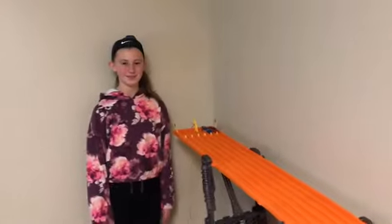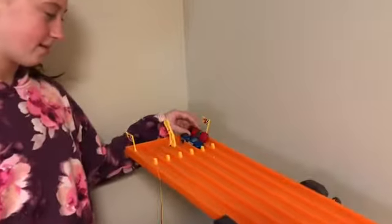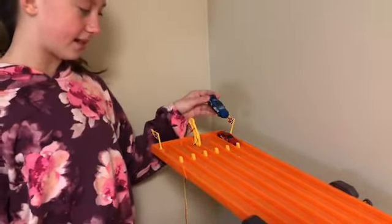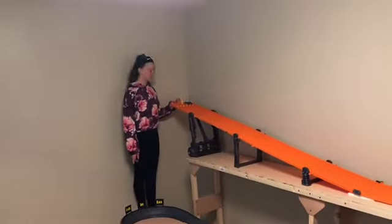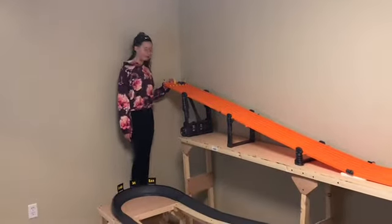Set for the last race of the second round. Who we got? We have the 10 GT, the red Mustang. And we have the 12 Custom in lane two. All right, let's find our final spot in the second round, heading to the third round. The 12 Custom was our save. Let's see if he can save himself again to go into round three.